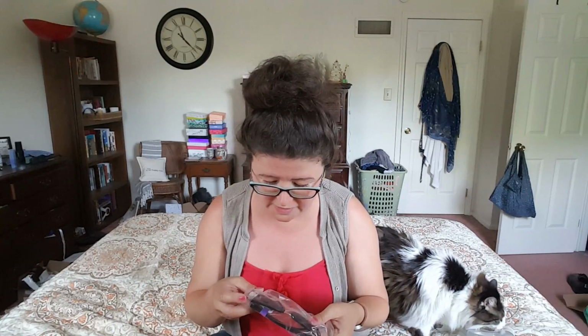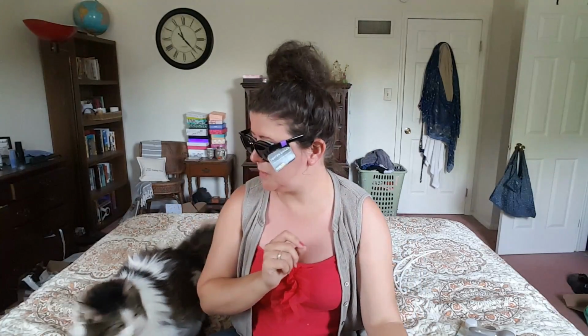All right, next we have, ooh, these are really cute sunglasses. So these actually have a retail price on them. I'm just gonna take them out of here. Here they are. They're like super 50s-ish. These are Foster Grant, and they retail for $14.99. So there's that. They're nice. I like these. What do you think? Do you like them? She said yes.